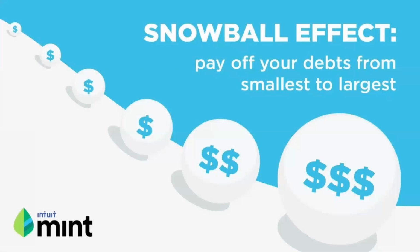The first one is the Snowball Method. How it works is you take a look at all of your debts and put them in order from the lowest to highest, so from the smallest amount that you owe to the highest amount. Then you pay the lowest amount first, pay that account off, and once you've done that, you take whatever money you were putting into that and roll it into the next one.